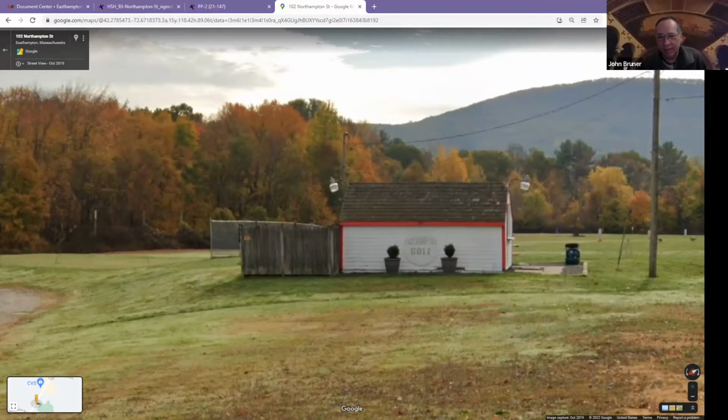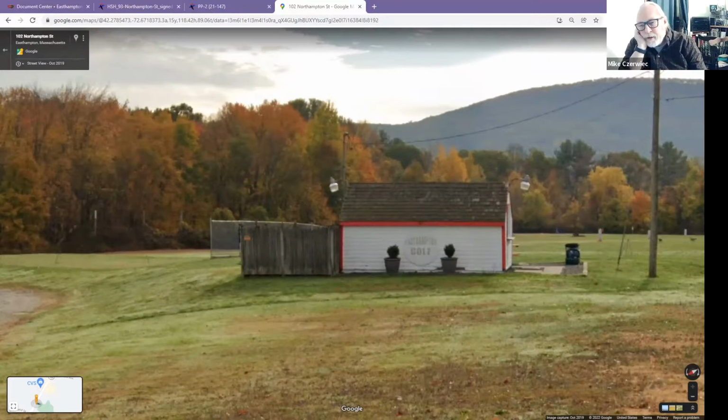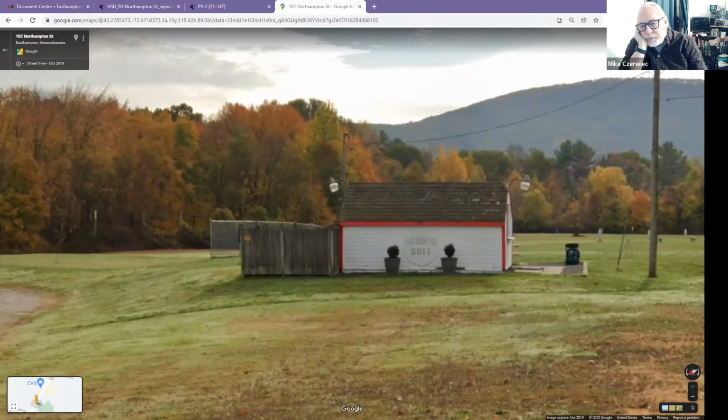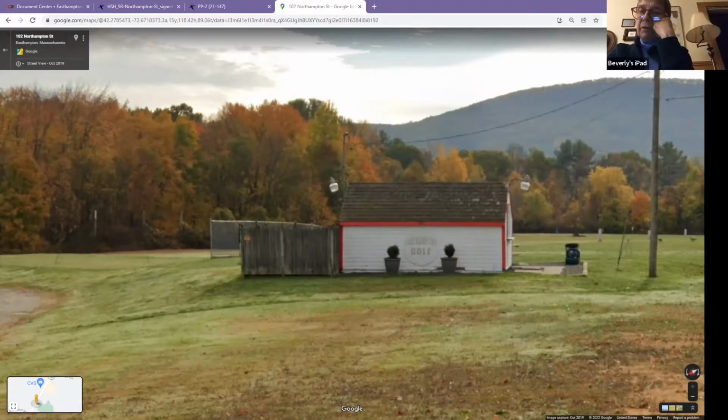I really can't remember. Remember, Beverly? Was there anything there? No, I don't remember. I just remember the driving range. Yeah, it always seemed like this was kind of empty, I think. Although there's probably, you know, a house or something here at one time. It was probably farmland for the house next door. Yeah. Looks like it's sitting on a concrete pad that would suggest it's not like it was ever a home or anything. Right.